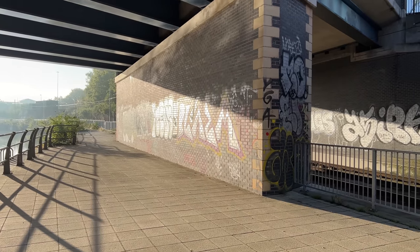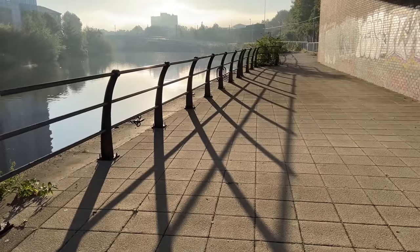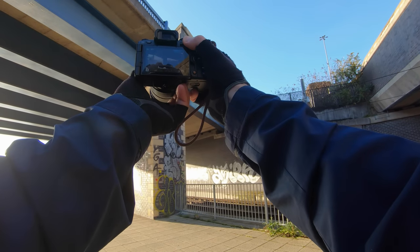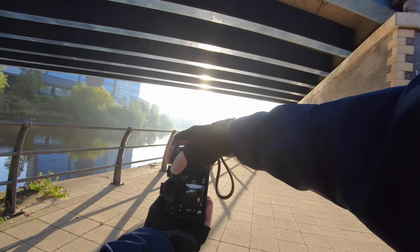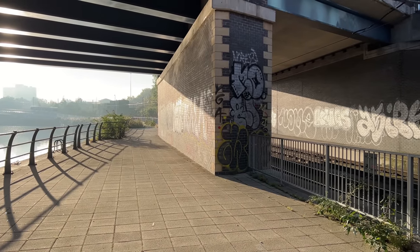So you've got a big streak of light coming down here and the graffiti, and there's one on there with shadow around it, and then we've got these shadows from these railings. That's created a lovely pattern there, so I'm going to get that one as well. So quite a few shots to do from here. Plus, this tram coming through as well.